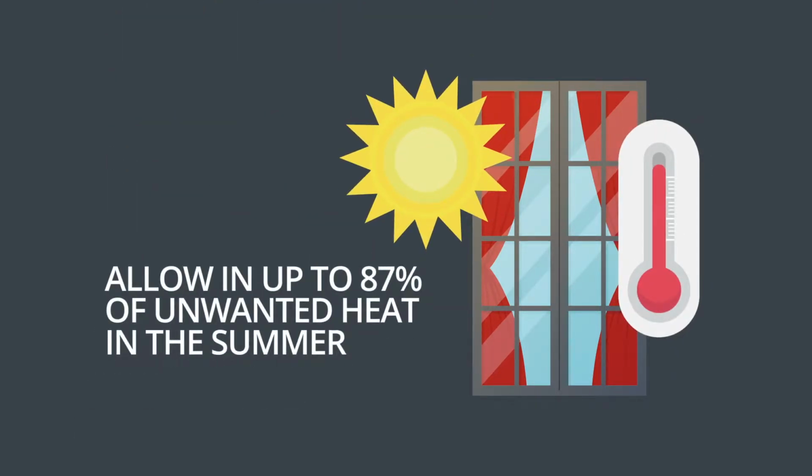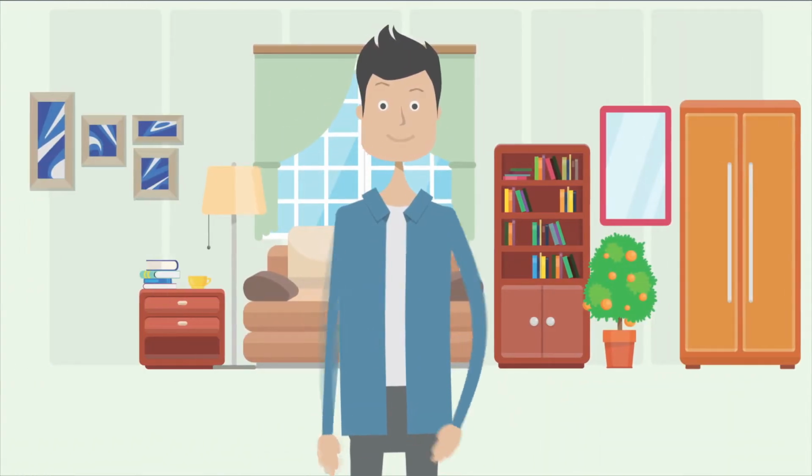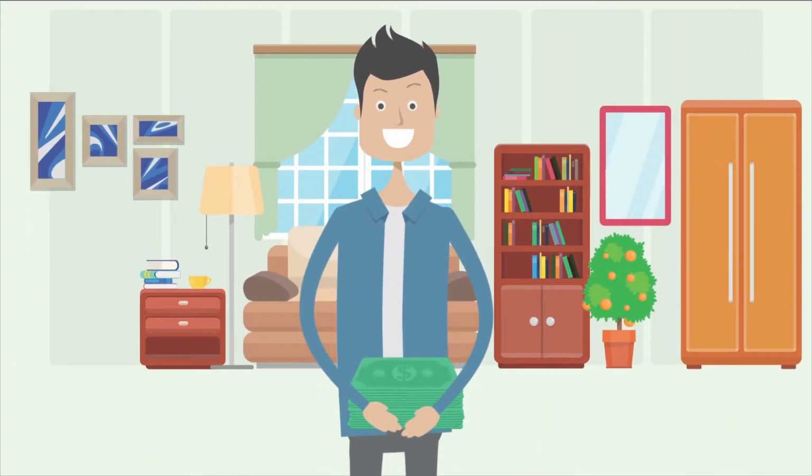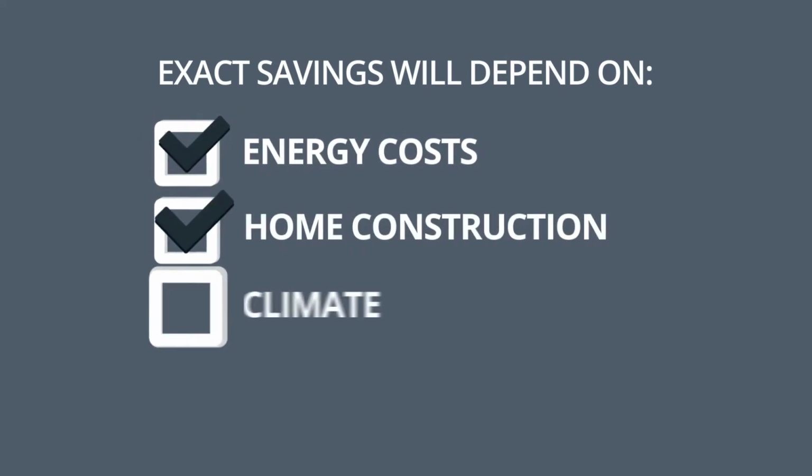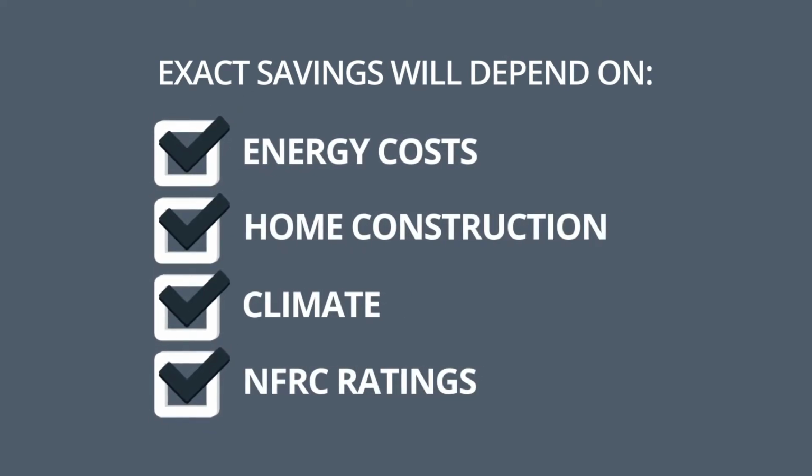The good news? According to Energy Star, upgrading from single-pane to energy-efficient double-pane windows can save up to $465 a year. Exact savings will depend on energy costs, home construction, climate, and the NFRC ratings of your windows.